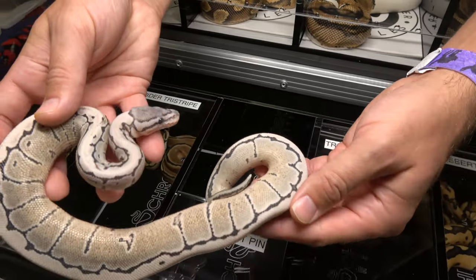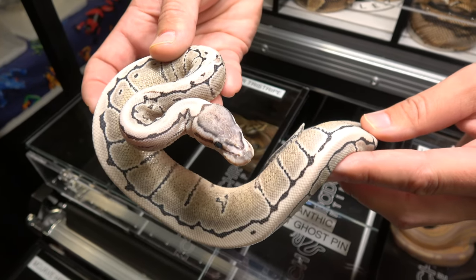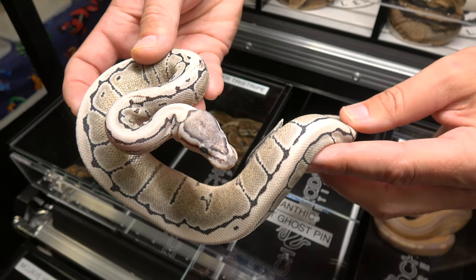Even the head, compared to a, it almost looks hypo, right? Yeah, it's so nice. Kind of transparent. So very cool.